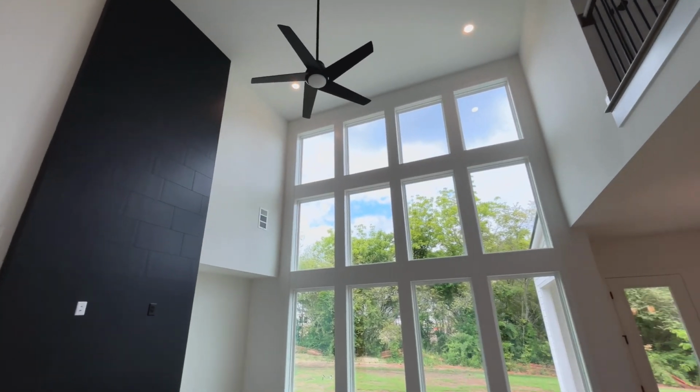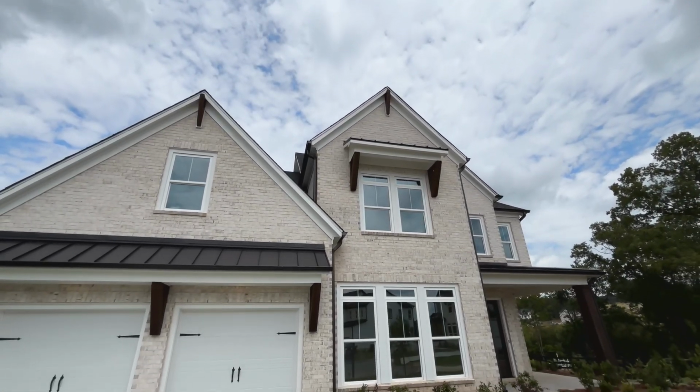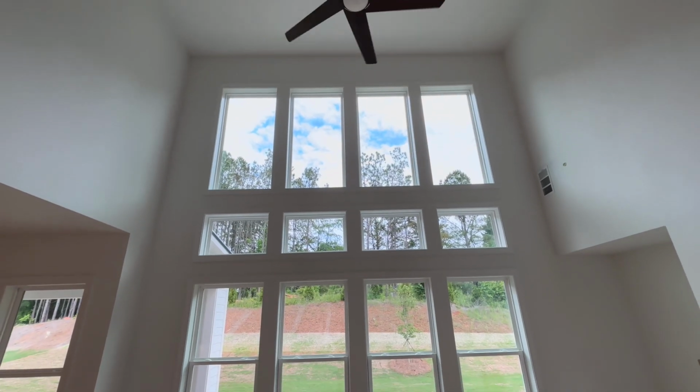That's right, $55,000 off Toll Brothers homes here at Southbrooke in Cumming. Not one, but two. We're taking a tour of two houses. One's 3,400 square feet, the other's 3,800 square feet. They're both ready right now in mid-May.